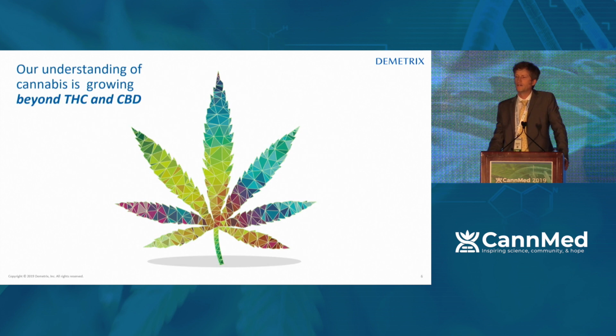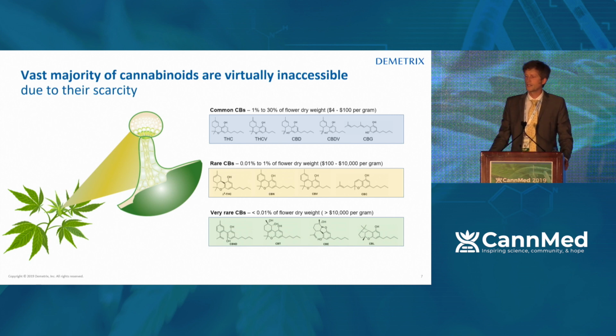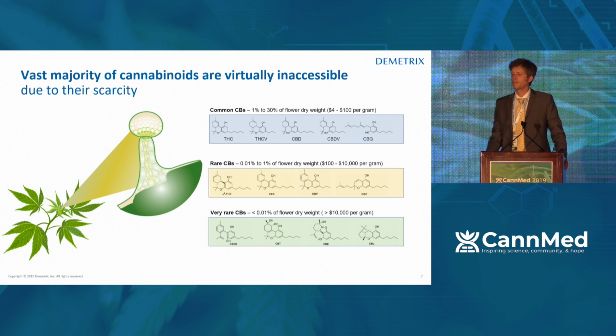Our understanding of cannabis is growing beyond THC and CBD. As we've heard in several talks before today, there are more than 100 different cannabinoids that have been at least identified or structurally characterized, and we just know very little about them on the whole. One of the reasons we know so little about the majority of these is that they are virtually inaccessible in the plant due to their scarcity.